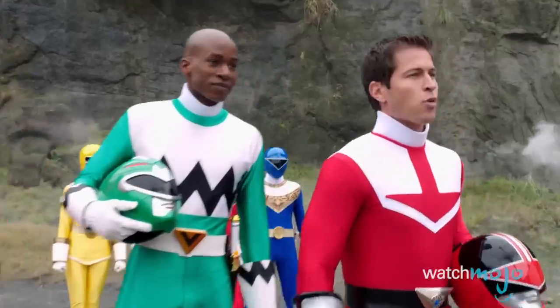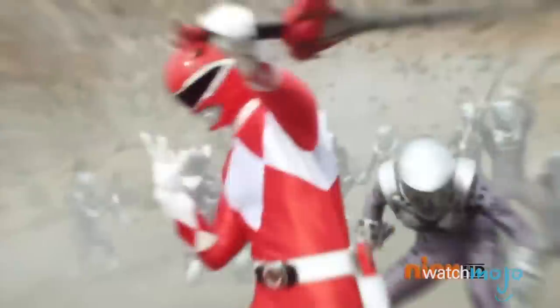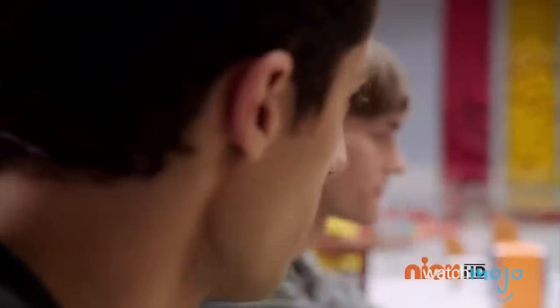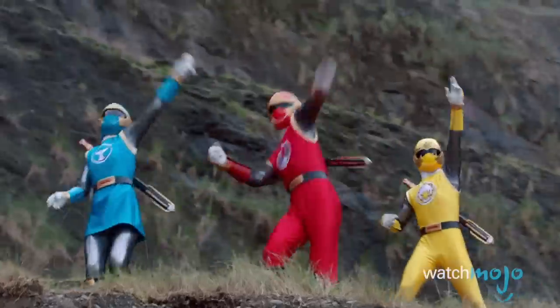Since the beginning of Megaforce, Power Rangers had been foreshadowing a legendary event for the finale, an epic battle featuring every Ranger from the previous past 2 decades. For the next 2 years, fans endured lackluster writing, bland characters, and dissatisfying tribute episodes with only 2 veteran appearances. Finally, the battle arrived, and boy was it a letdown.